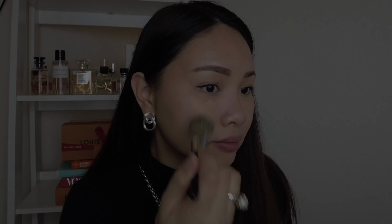based it sa kanilang website. They have a lot of shades to choose from. Sobrang magugustuhan nyo for sure yung kanilang range of different shades. But anyway, this is my shade, BD41.